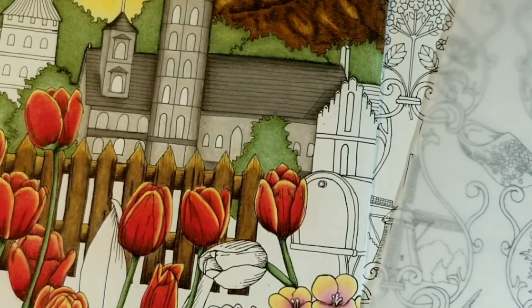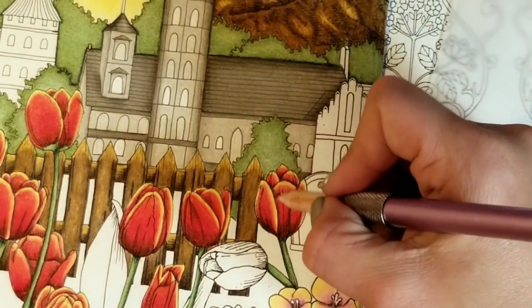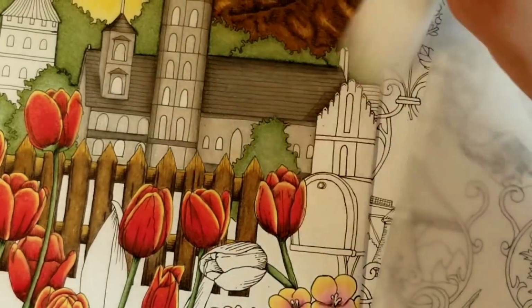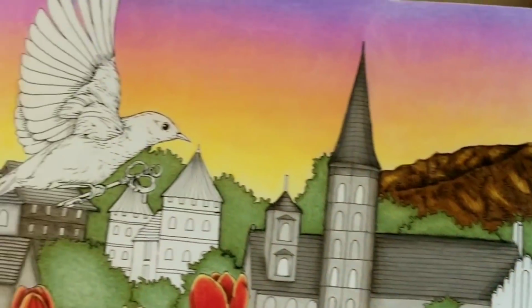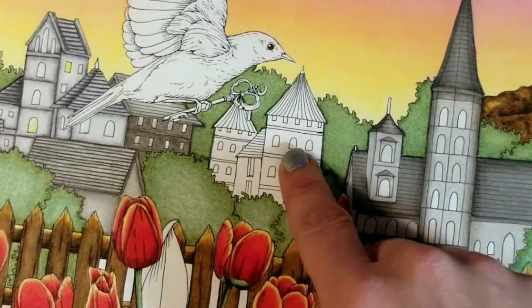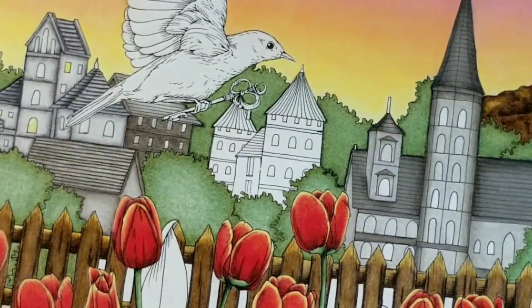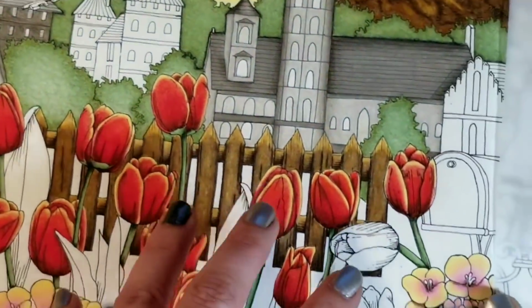And the people that I've showed this to are like, wow, that looks so good. And you know, not to toot my own horn, but I do kind of agree. But I think what it is, it's the contrast. And that's all it is. That's the only difference that I've made. And if you notice, in the rest of the picture, I don't have all that contrast. I've done some shading in there, but it's nothing like this.